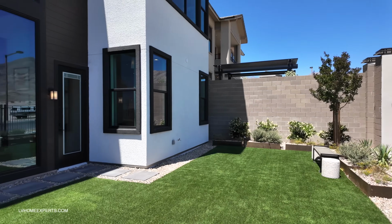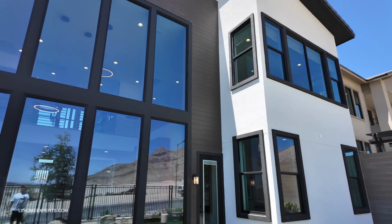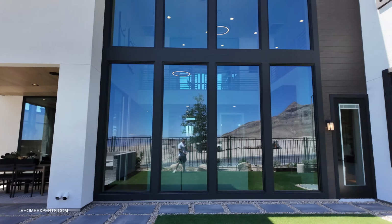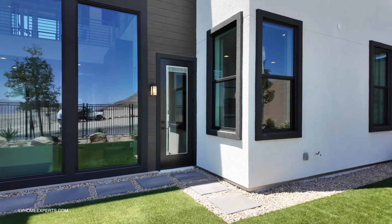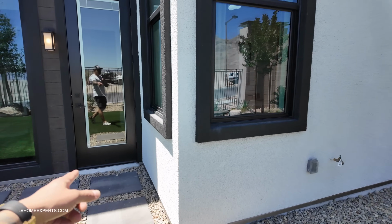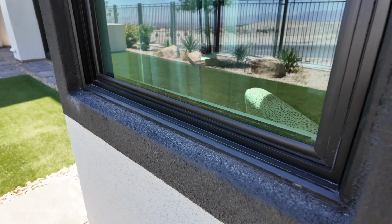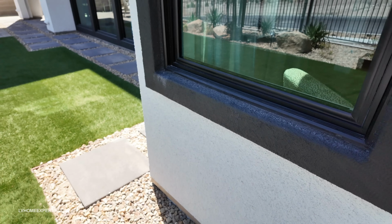Love the white and black color combo, but the only problem is that out here, this is not the right climate for it. This is the kind of stuff that you'll get here, because when you get the rain, you've got a lot of dust blowing and you get like this calcium.